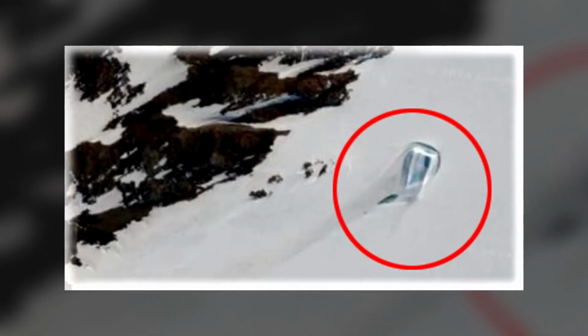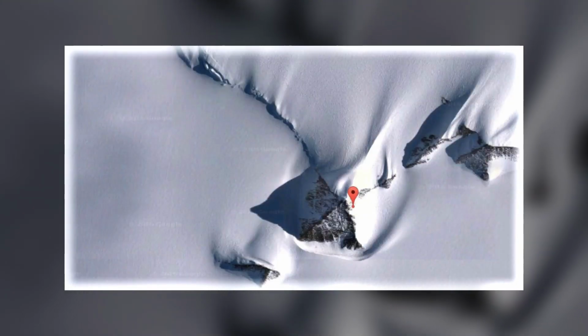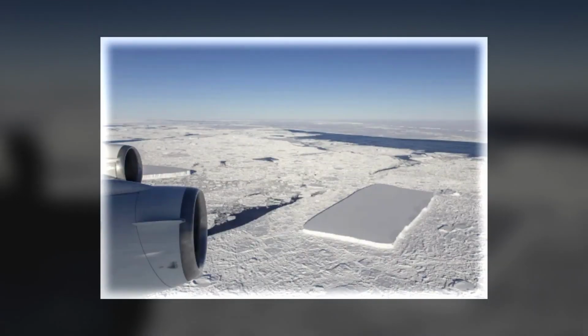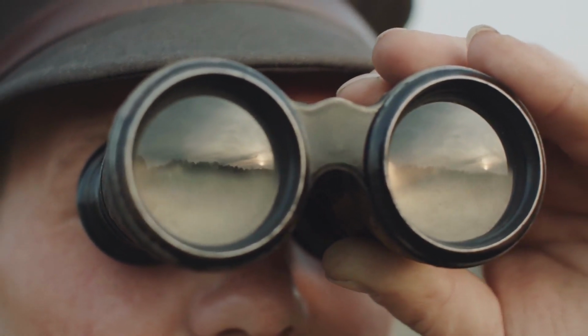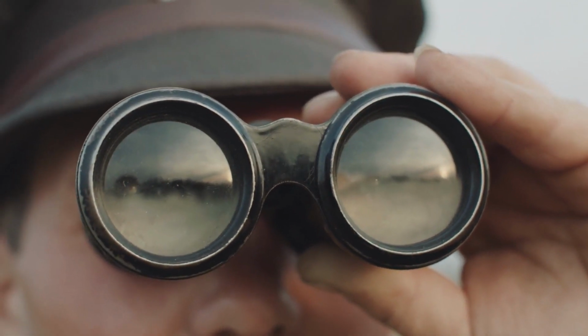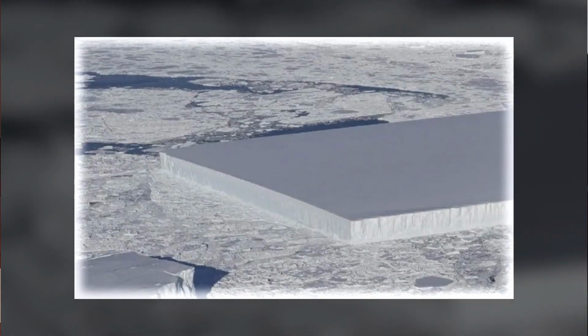At first, the object appeared to be a large, unusually shaped ridge, but its symmetry suggested something artificial rather than natural. The satellite imagery showed an outline that seemed too precise, too intentional, to be a random formation. The scientists zoomed in, trying to get clearer images, but the blinding ice and deep shadows made it difficult to identify the structure's true shape.